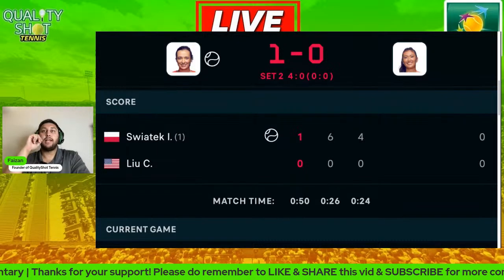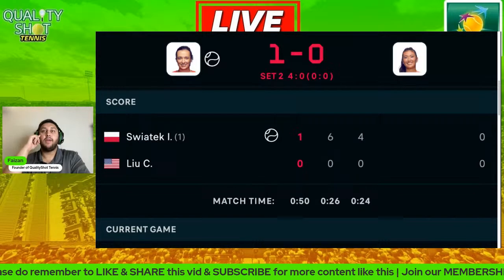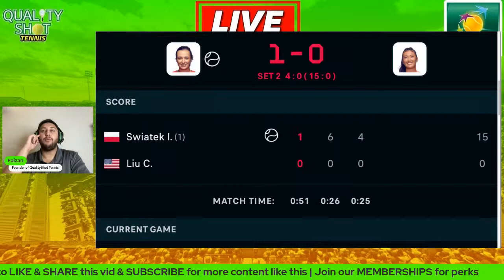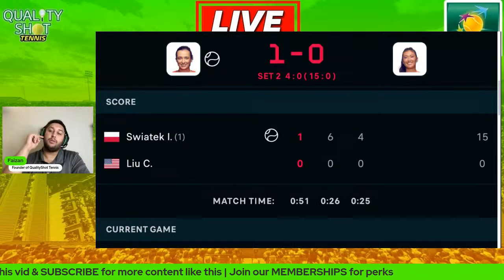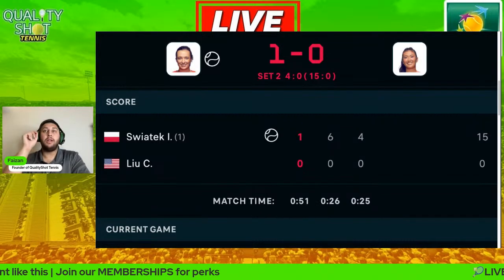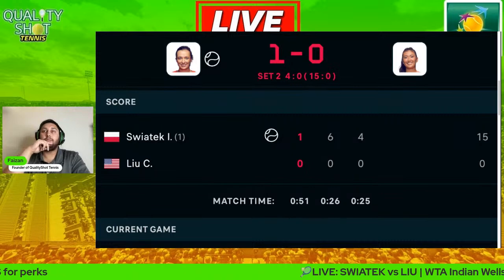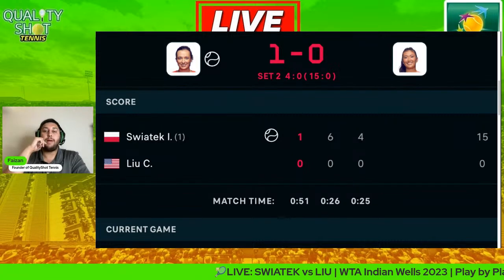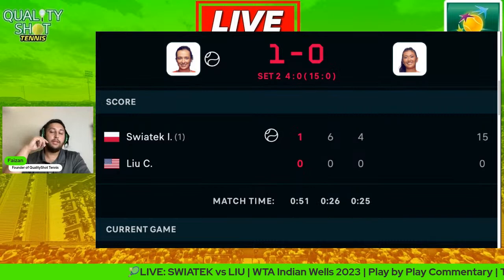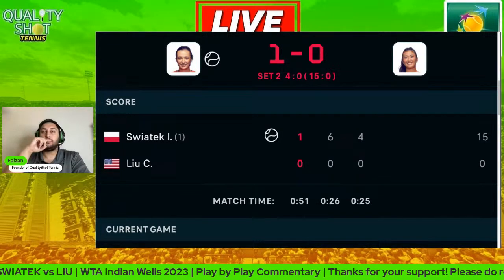Second serve from Swiatek into the backhand of Liu, goes down the middle. Backhand into out from Swiatek. Then goes backhand down the middle. Backhand from Liu is... Oh, I thought it was a really good backhand down the line. I thought she clipped the line. It was well struck, but apparently just a little bit too much width on that backhand, so it is wide. 15-love.